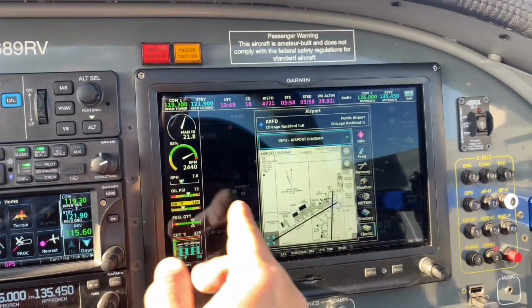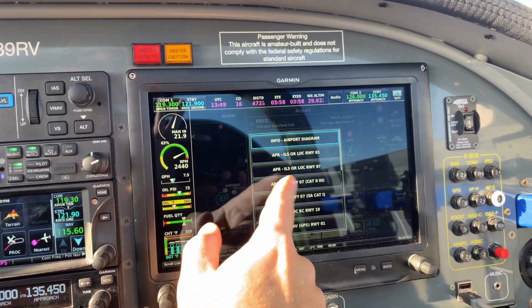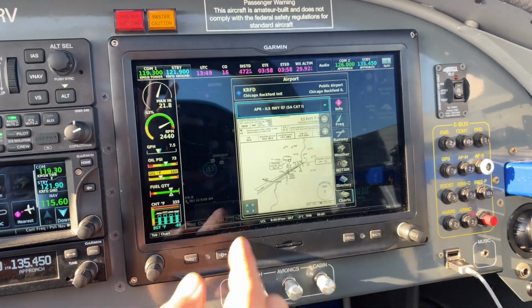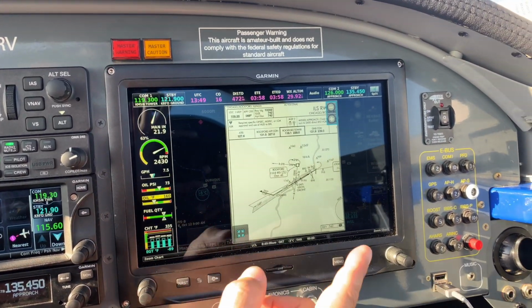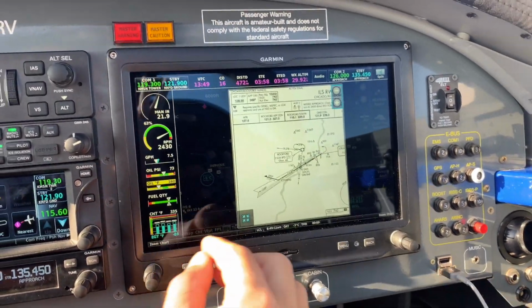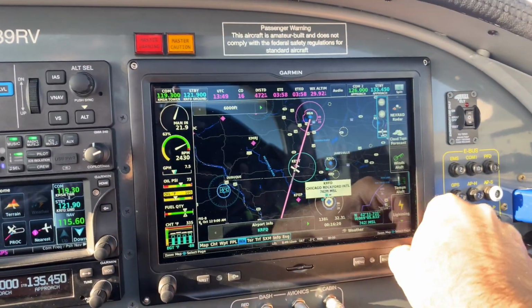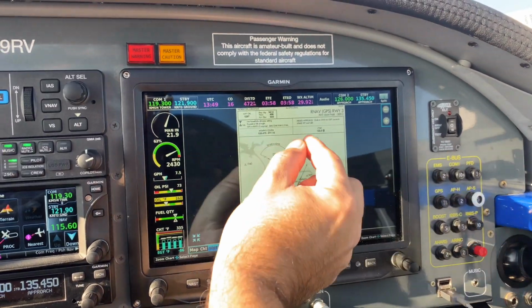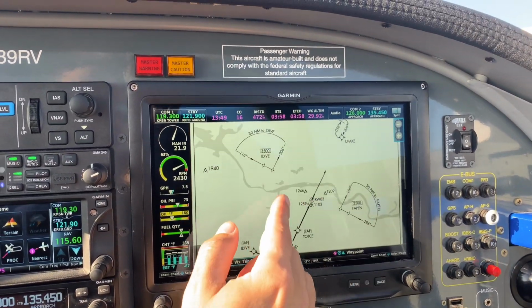Of course, we can see all of the charts, airport diagrams, approach plates and all that kind of stuff on here, and you can zoom them in. And I'm not on the right page for this, but you can zoom into the whole thing. Here, let me show you that. So then it's just a touch.